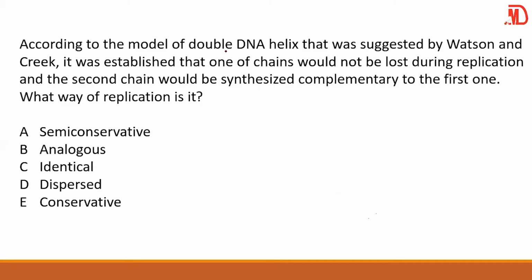According to the model of a double DNA helix that was suggested by Watson and Crick, it was established that one of the chains will not be lost during replication, and the second chain will be synthesized complementary to the first one. What way of replication is it? So first of all, let's look at the different types of replication. I'll go with the two main: semi-conservative and then conservative.